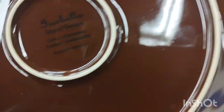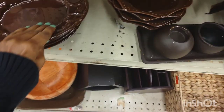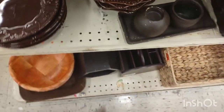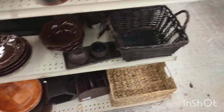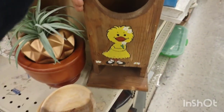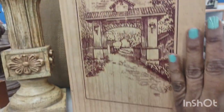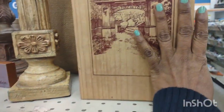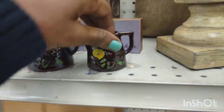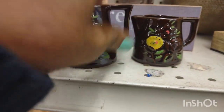And these were gorgeous. I even saw some larger plates that belonged to it in another section. This was too cute. Someone painted a little chickadee. And this was a cigar box, I think. Yes. So those went in the cart.